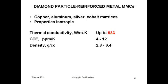Again, CTEs are tailorable and low, and densities are lower than that of copper, depending on the matrix and particle volume fractions.